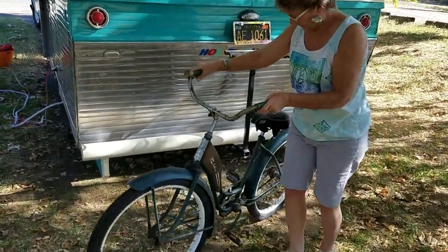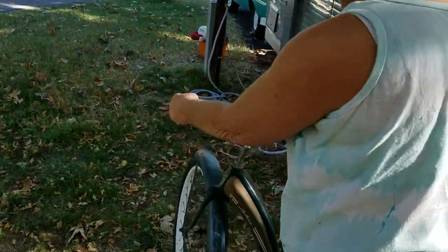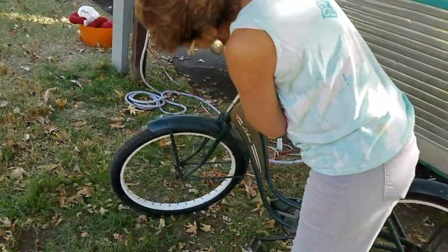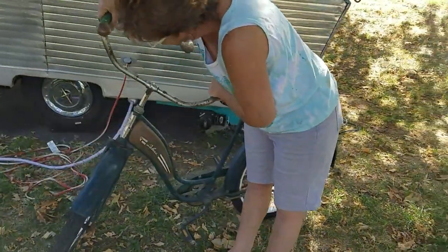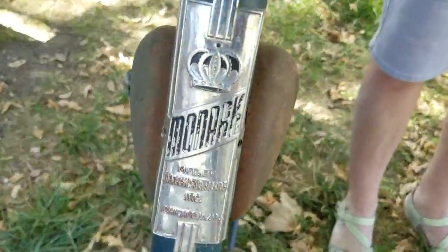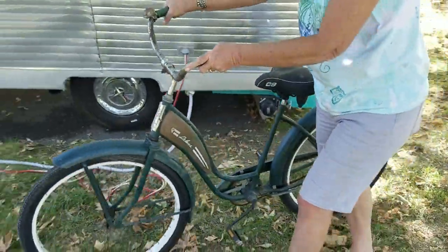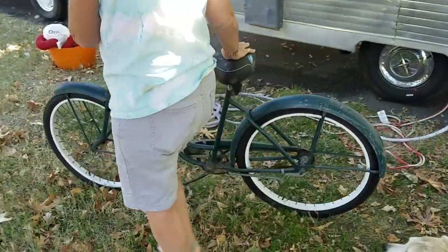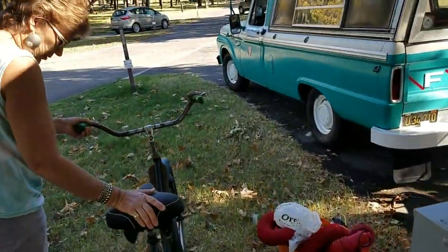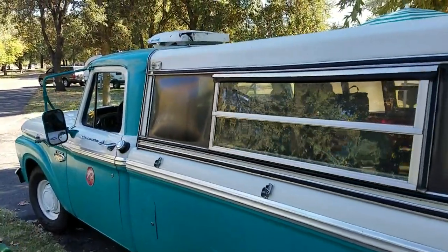That's Harriet. I still have a bicycle bell from my great-grandfather in Germany. Oh, wow. One of the most precious heirlooms I have. Yeah. This is a Monarch Deluxe. All original. Well, the seat's new. But the rest of her, and the handle grips are probably not original. But she's my little cruise around the campground bike.